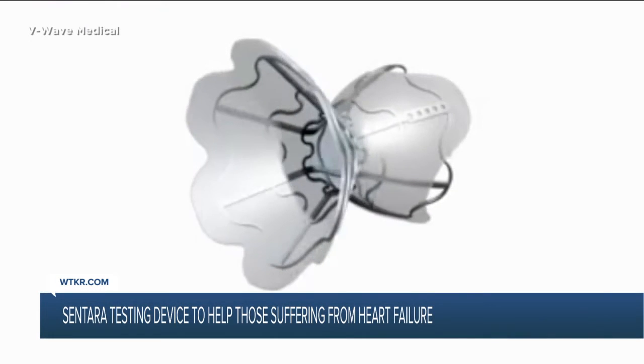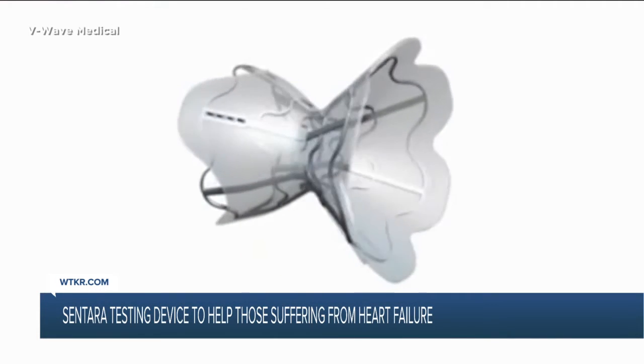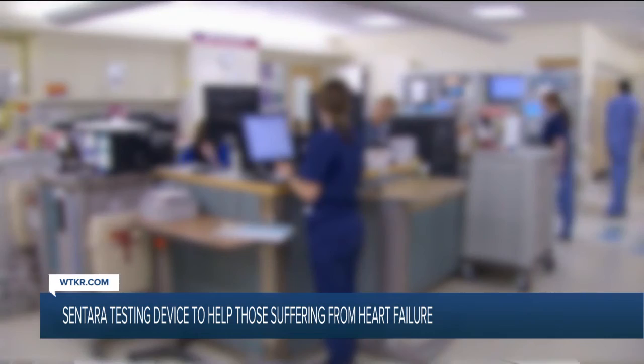A small, novel device could be the answer to a better quality of life. A lot of patients we see have been told there's nothing they can do, and we have a lot of various options we can provide at the center.